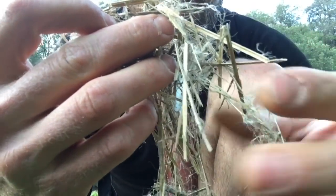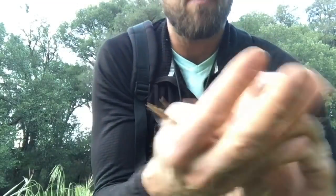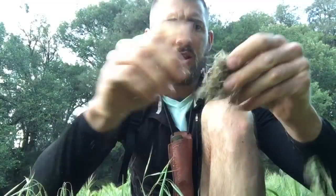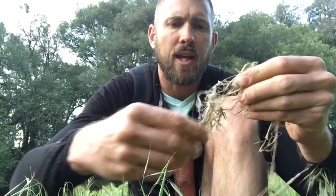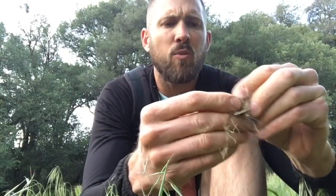And these fibers make pretty good tinder. You just keep on mashing this up, you'll start getting rid of all the woody parts, and we'll just get down to that cotton wool, cotton bud type of material. And I have left the woody parts, provided they're dry, I have left them in with the tinder, and it doesn't really affect the ability to get a fire started with this.